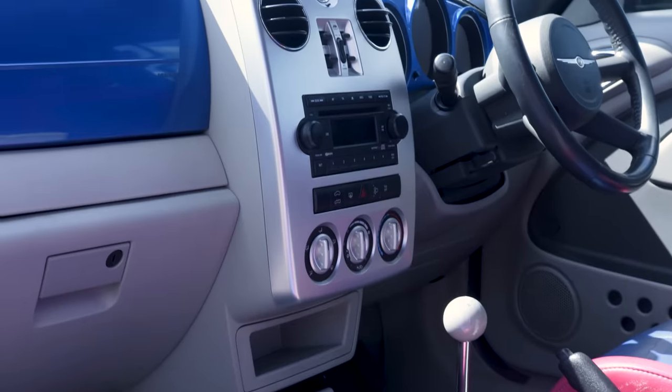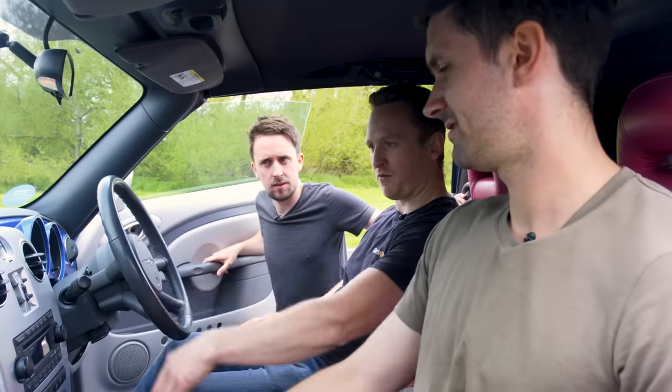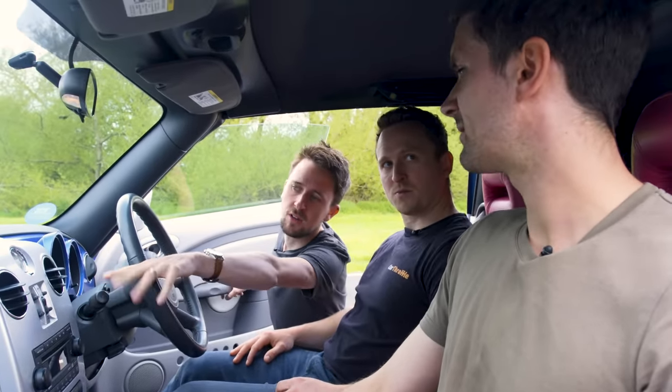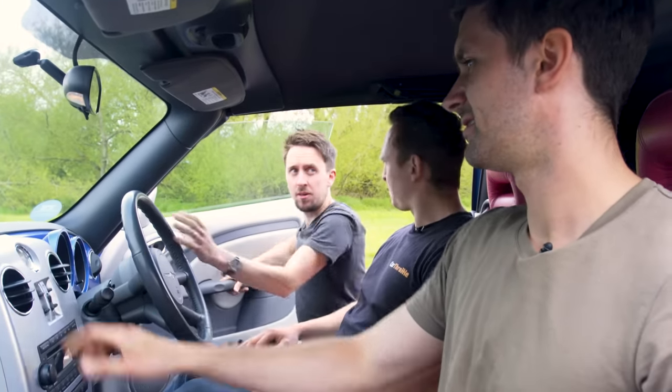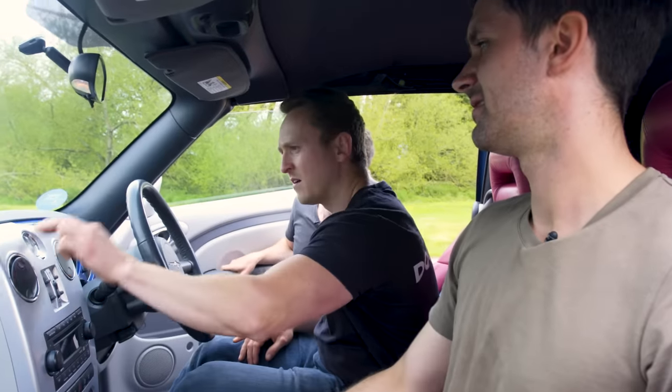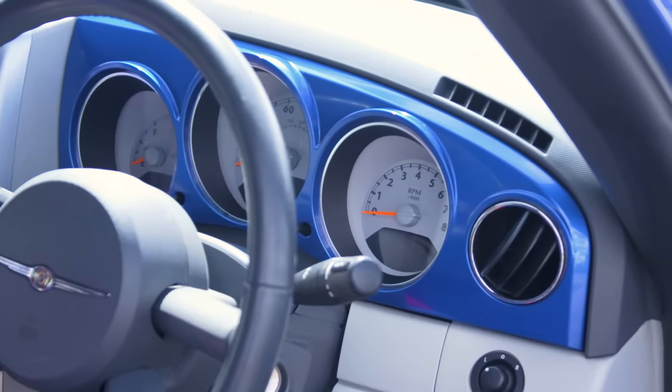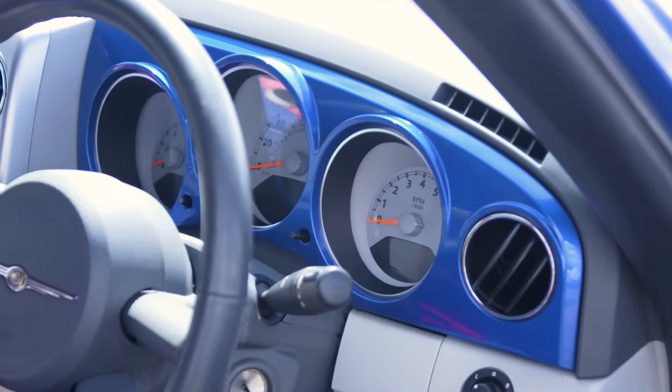This is quite reminiscent of the Chrysler Crossfire. And it stinks. What is that smell? It smells like a hospital in here, doesn't it? It legit does smell like a hospital. It's like an Omega clock there as well. Is it? Doesn't feel like it. No, that's really loose. This is even more boring than the Porsche Boxster. No, this isn't boring. That's not true.